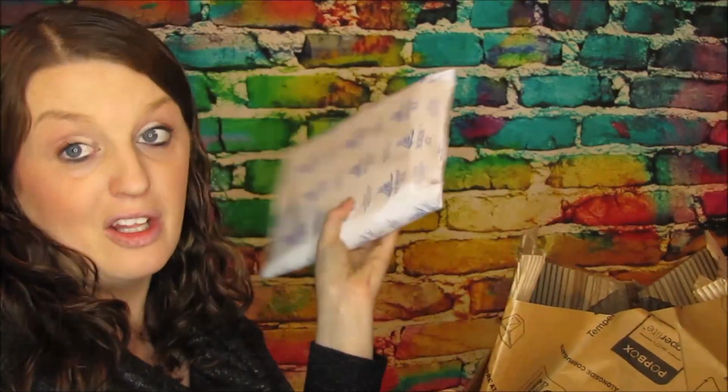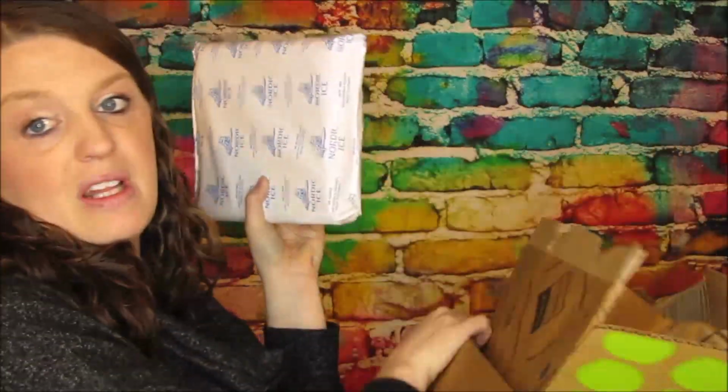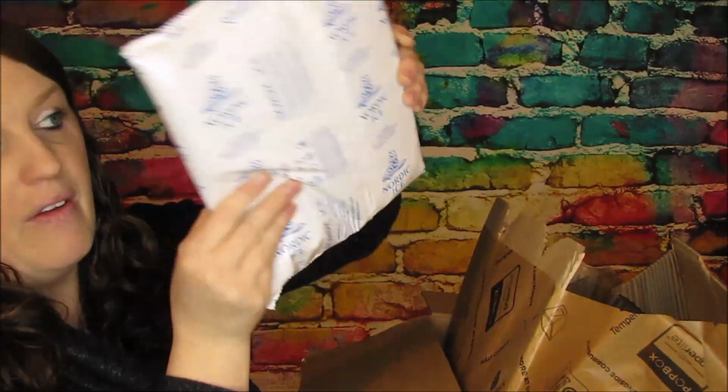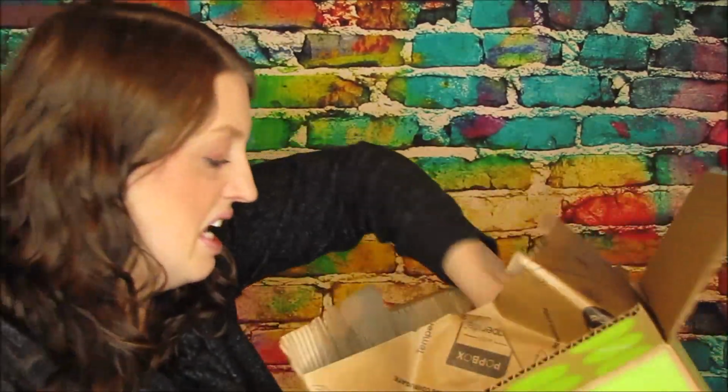So there's what's all in the bag. And then at the bottom, they have like a huge ice pack. This is frozen. It's like 10 degrees outside, but this hasn't even melted at all. They started shipping this out yesterday. They ship it out and you get it usually in a day or later that day.